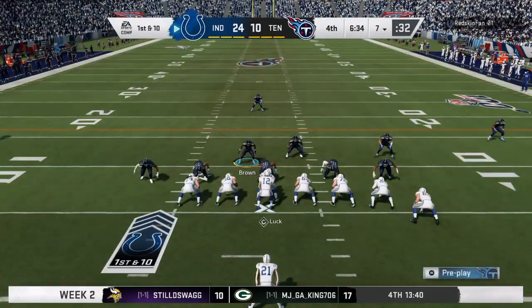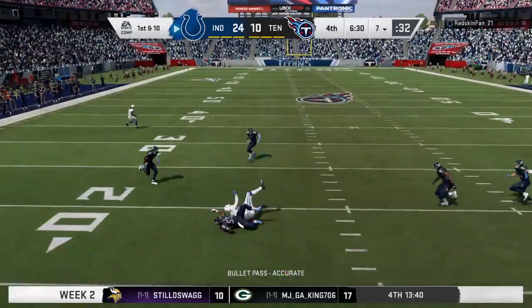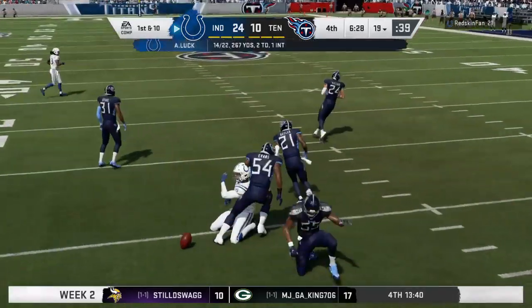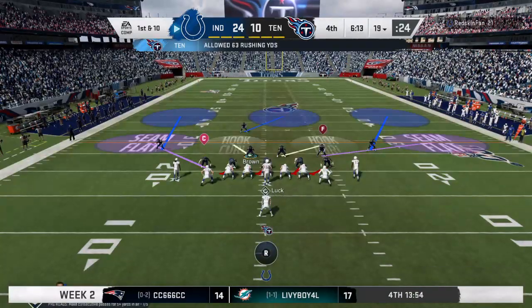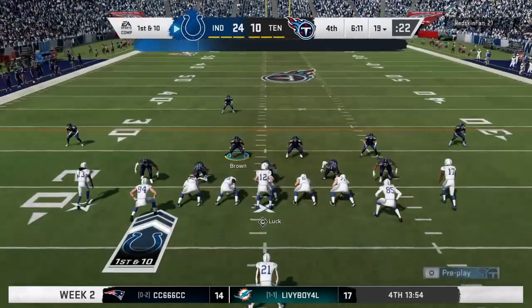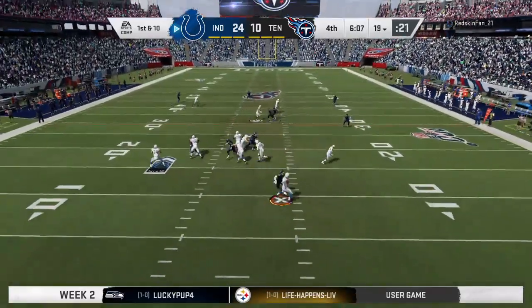After the interception, it's Love. Oh, a scrap for the football, and he's going to come down with it. Solid way to start the drive. 13 yards, picking up the first. So a much rosier picture now after that last play. Here's 1st and 10 at the 19-yard line.